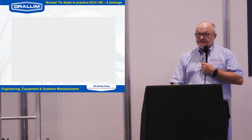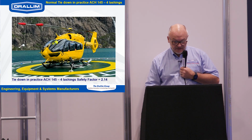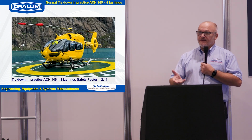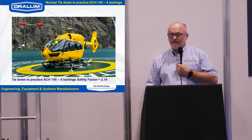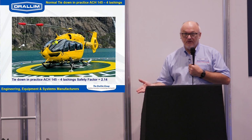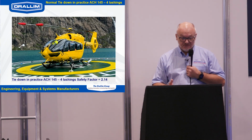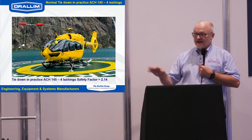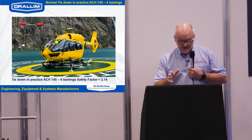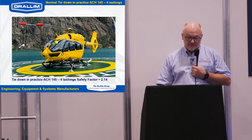If we have a look in practice, here's a few photographs. Here's a 145. This particular one's been lashed down with 4. But you know, if that's normal use, they're not worried, then that's fine. That's a safety factor of 2.1, so more than the 1.5, quite acceptable for normal use, flat. That's on a ship, I think, or a deck. Might be a windy deck, I'm not sure. Either way, that's quite acceptable.